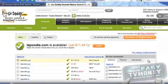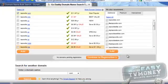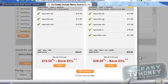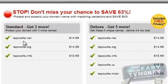If it tells you that the domain is not available anymore, try another one. Here GoDaddy tells me topoodle.com is available. I'm going to go ahead and press the continue to registration button. Now GoDaddy is trying to sell us more related domains such as topoodle.net and topoodle.org.